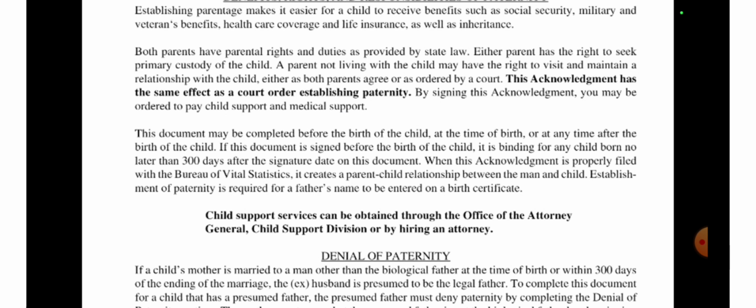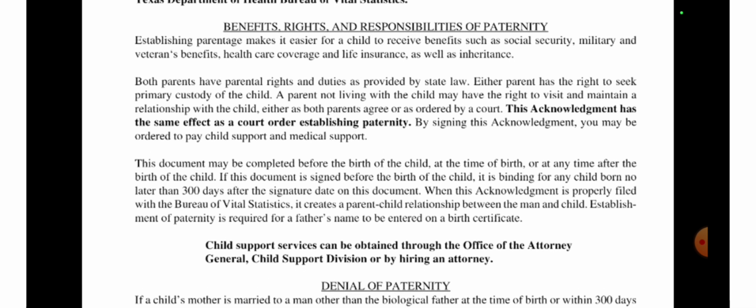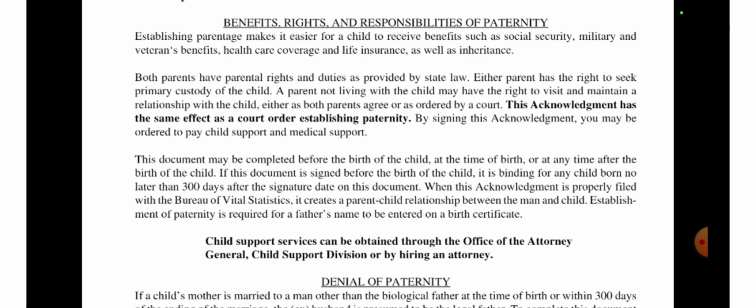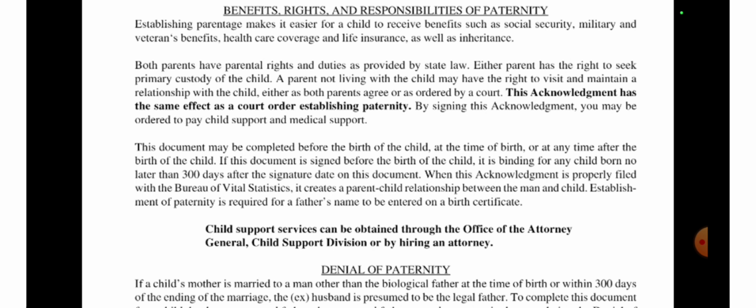The acknowledgement of paternity establishes what? The child support. That's why it states in the second paragraph, last sentence, by signing this acknowledgement, you may be ordered to pay child support and medical support. Okay? And then it further states after that in bold, guys, it states what? Child support services can be obtained through the Office of Attorney General, Child Support Division, or by hiring an attorney.